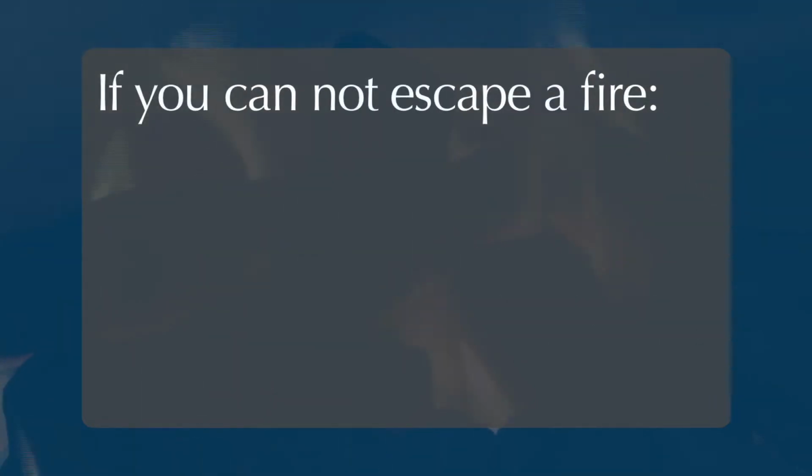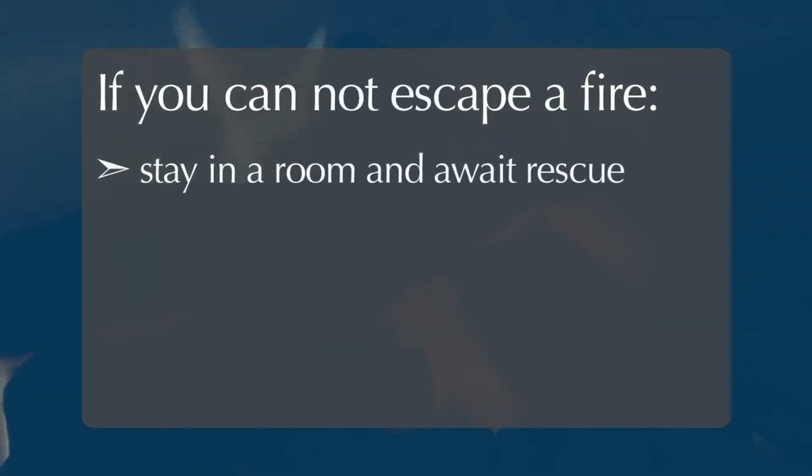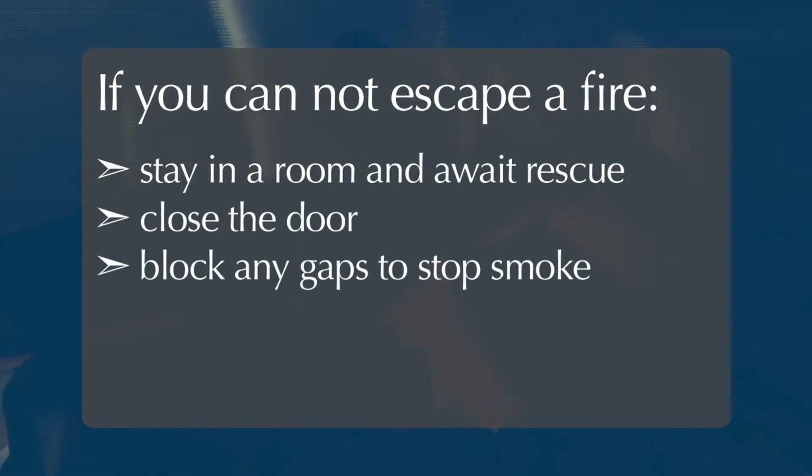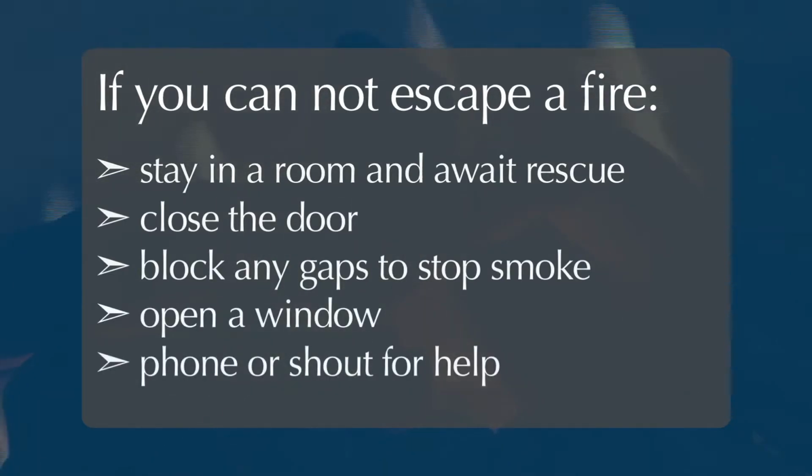If you can't escape, it might be safer to stay in a room and wait to be rescued. Close the door and block any gaps to stop smoke coming under the door. Open a window and phone or shout for help.